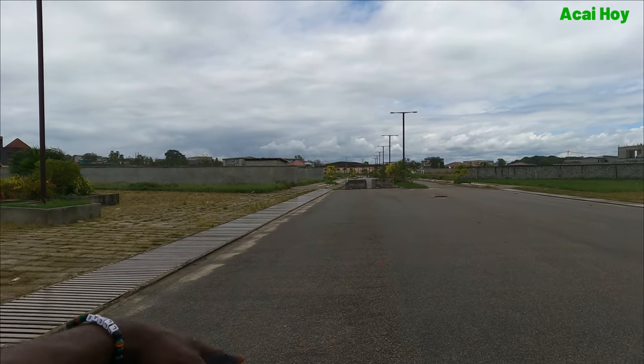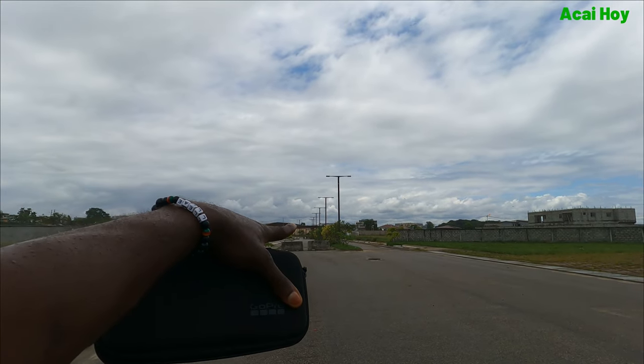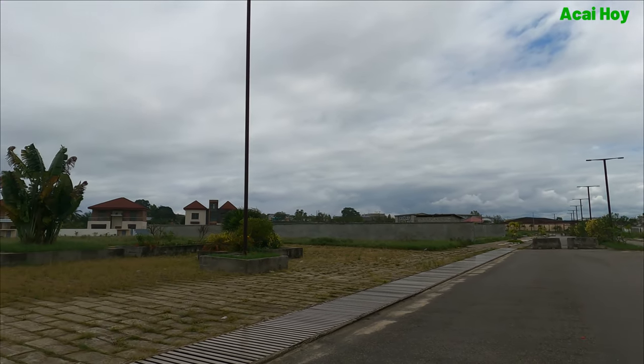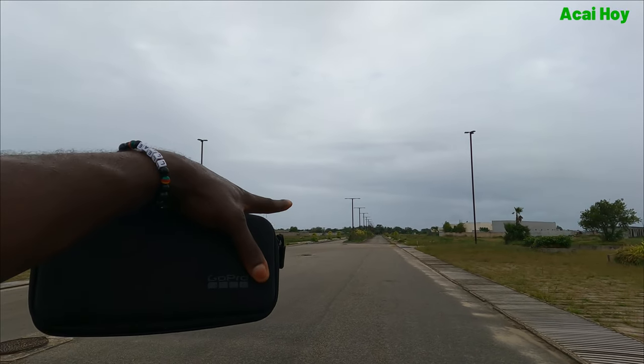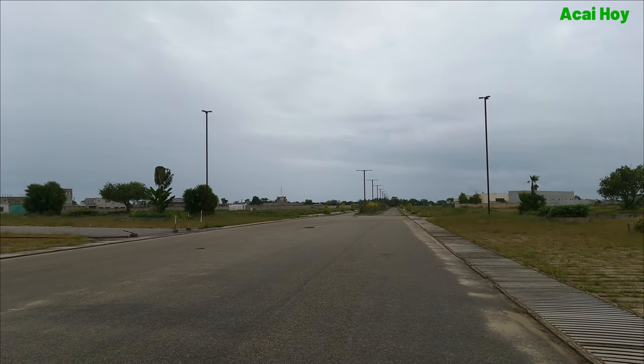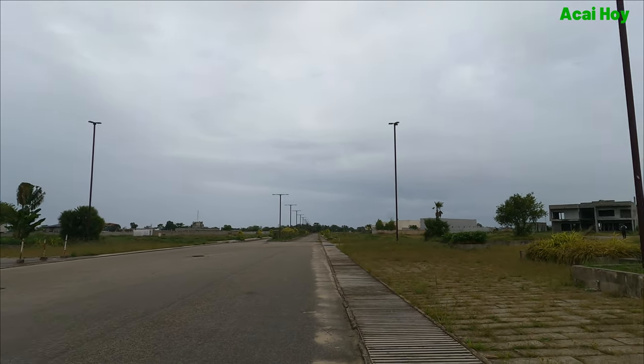You see, that's the area. That was exactly where I was coming from. That's the main entrance where I'm coming from. That's the security checkpoint right there, and this is the main entrance. It's a little tall. We'll be heading that way. I'm just giving you a little tour of the place.